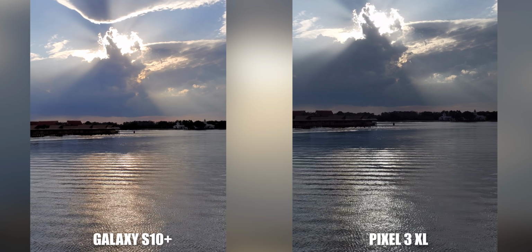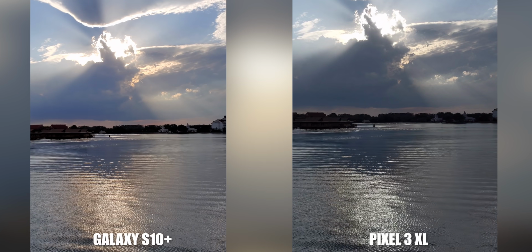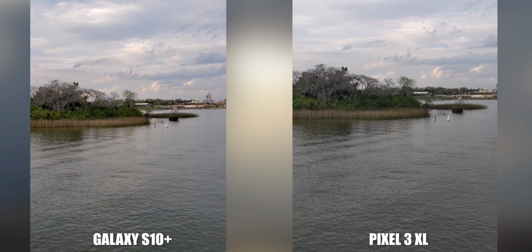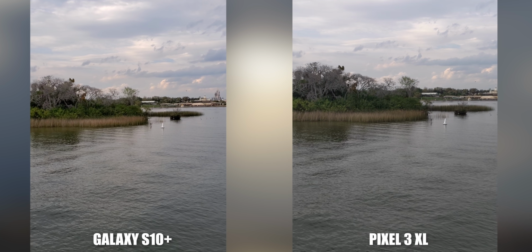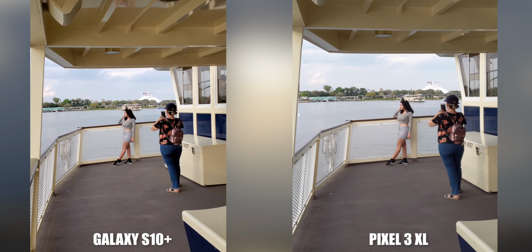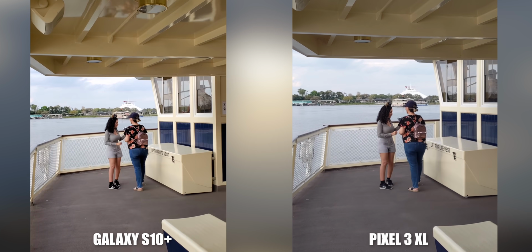When it comes to 4K video, it's a clear win for the Galaxy S10 Plus. Also being able to shoot up to 4K 60 frames per second, where the Pixel is limited to 4K 30 frames per second. The Pixel daytime video has improved a ton actually, but the S10 Plus looks much sharper with better dynamic range. So if you shoot a lot of video, I will go with the S10 Plus.